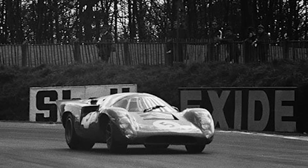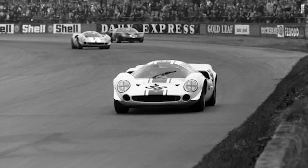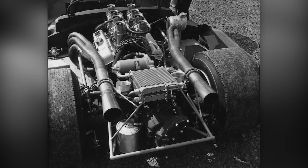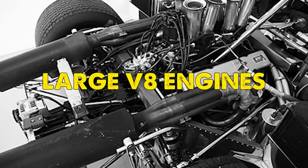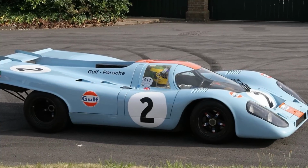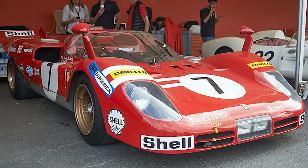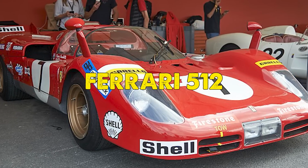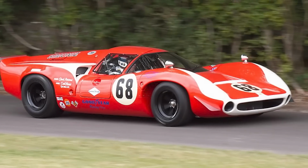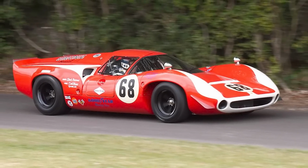However, the T70's dominance began to wane in the late 1960s. Regulatory changes in motorsport, including restrictions on engine displacement, limited the effectiveness of the T70's large V8 engines. Additionally, the emergence of purpose-built endurance racers like the Porsche 917 and Ferrari 512 further overshadowed the T70 in international competition. Despite these challenges, the Lola T70 left a lasting legacy in motorsport.